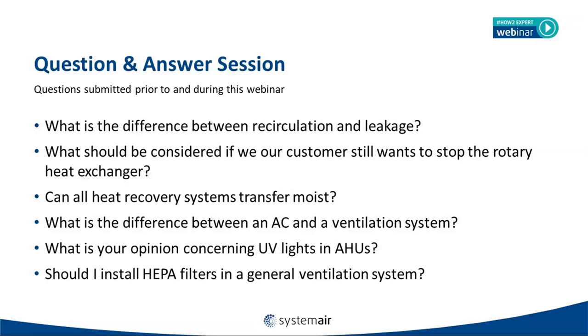And in general, a UV light is better used very close to the source. That means very close to the room where you expect a possible threat, or even in the room itself where you could use this UV light.